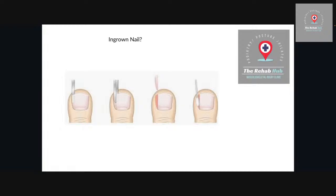And then at this point, we've got a choice. We can choose to just allow the nail to grow back, or we can, at this point, choose to put a solution on the nail, which is called phenol. And phenol burns the nail cells. So essentially, we are trying to ensure that you won't get this problem again.